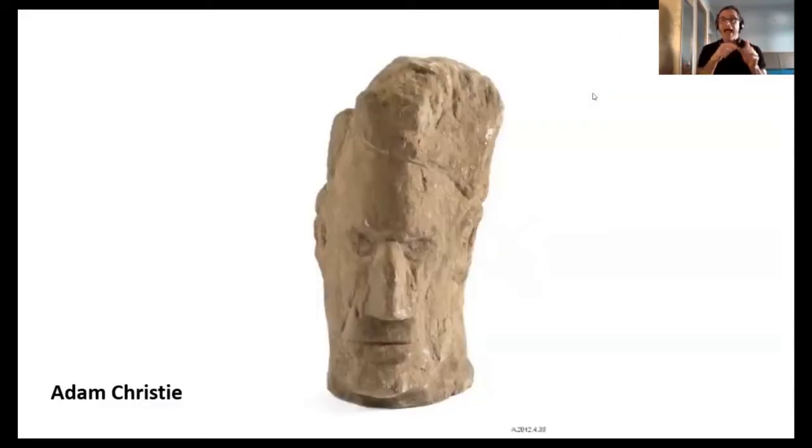Adam Christie is another known artist. There was even a BBC campaign a few years ago asking people to look in their gardens and in their walls for examples of his artworks, because what he would do is go and get a stone out of a wall, take it away, carve it, and then put it back. So there's this big search for Adam Christie pieces in Scotland. Adam was a Shetlander. He was born in 1968.